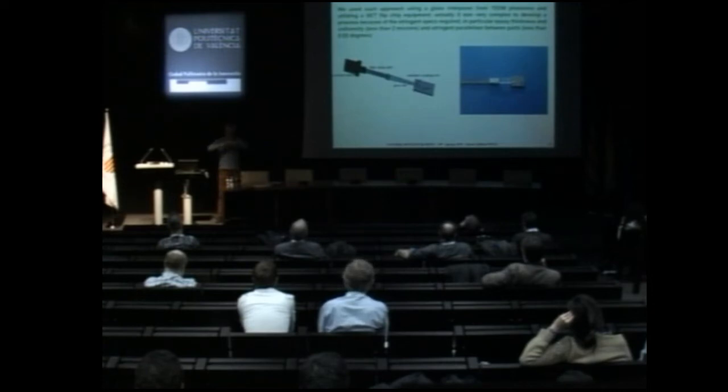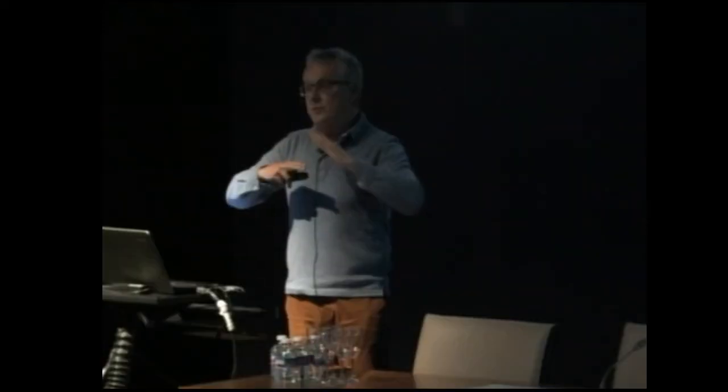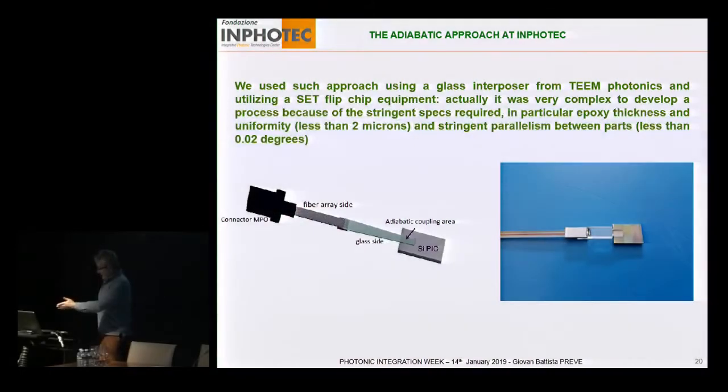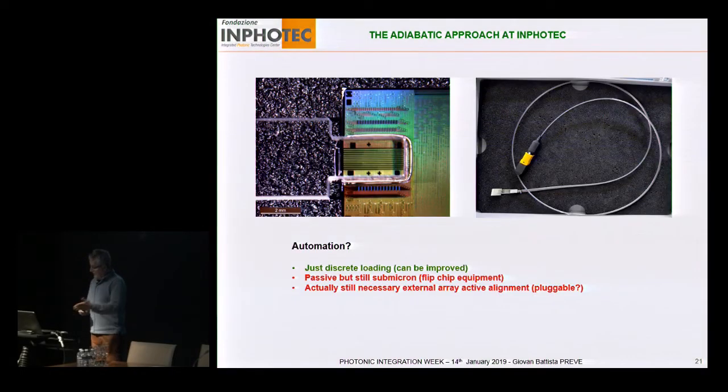So it was a strict contact. We needed to stay at not more than 1.5 micron of thickness of epoxy with this kind of device. Here you see the results. They were really happy. ST was happy, because they were able to get really below 1 dB losses here.